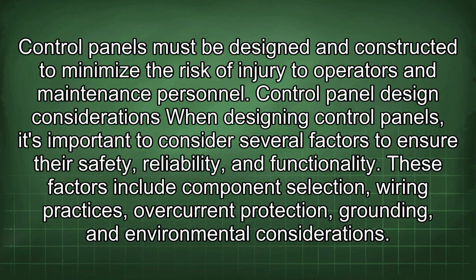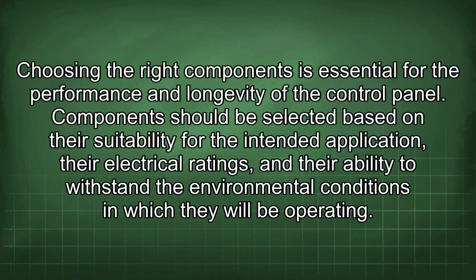Control panel design considerations. When designing control panels, it's important to consider several factors to ensure their safety, reliability, and functionality. These factors include component selection, wiring practices, overcurrent protection, grounding, and environmental considerations. Choosing the right components is essential for the performance and longevity of the control panel. Components should be selected based on their suitability for the intended application, their electrical ratings, and their ability to withstand the environmental conditions in which they will be operating.